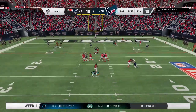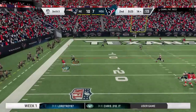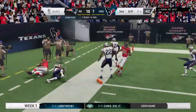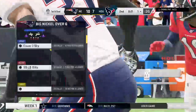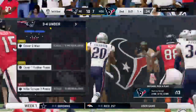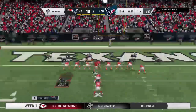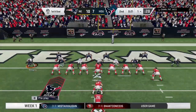A shotgun snap for Watson. Steps away to his left. He may try and run for this. Deshaun Watson, so multi-dimensional, able to scramble for the first. Now that's disappointing for the defense. They had the advantage, had excellent coverage all over the field, but they let him get away, scramble, and pick up a first down, and inside the 5-yard line.